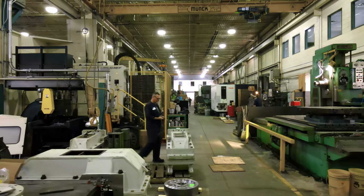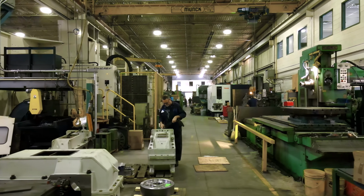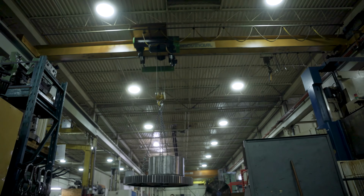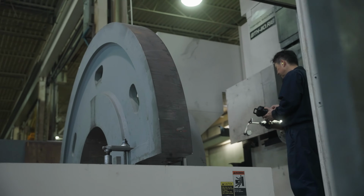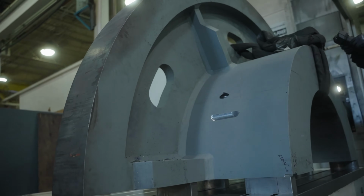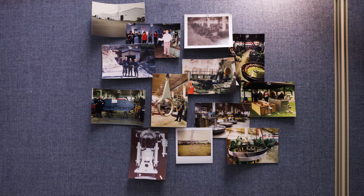I would say some of the more interesting projects were a lot of the rack and pinion jobs that we've done for large infrastructure projects such as bridges, stuff that you're driving your cars across every day, and these bridges are moving for ships to pass through. I think that's kind of the cooler and the bigger side of things.